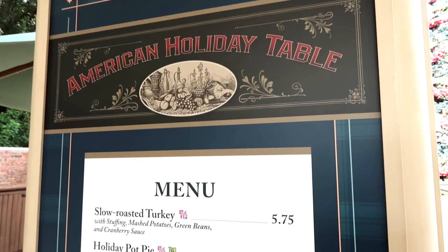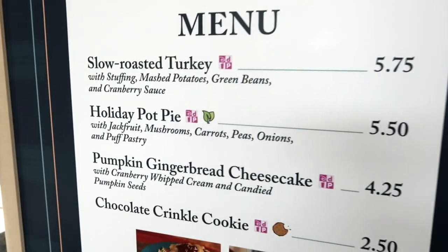So the potato pancakes were super good. They were very light. There were a couple bites of onion, but not as much as I've noticed on the latkes. Potato pancakes had more onions than the latkes did, but they were super light and very crispy and delicious. And I will absolutely be getting those again if I come to Epcot before the Festival of Holidays is over. In the America Pavilion, there is another vegan option.